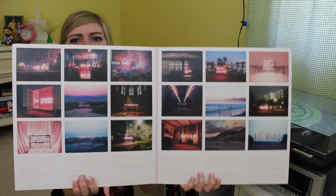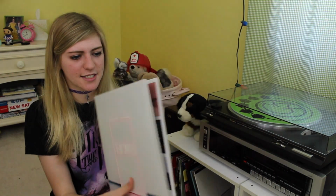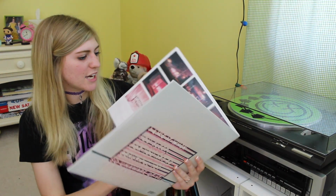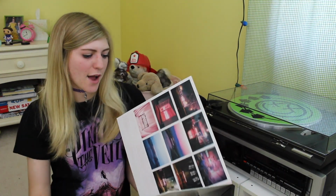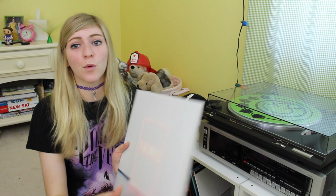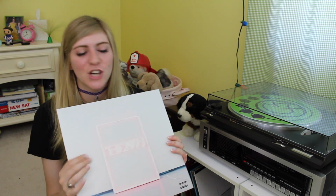I mean, this is my aesthetic. The blues and the pinks and everything like that, and the lights and stuff. And once again, these all each represent a song, which is very cool. And I love how this is another album that's over an hour long. I love that you get every single song on this one versus the other one, which I think is amazing.